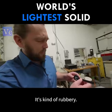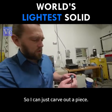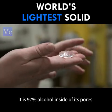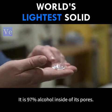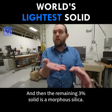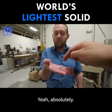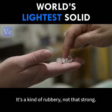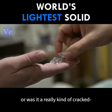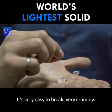It's kind of rubbery, so I can just carve out a piece. It is 97% alcohol inside of its pores, and then the remaining 3% solid is amorphous silica. Can I touch it? Yeah, absolutely. It's kind of rubbery, not that strong. So was I cracking it there, or was it already cracked? No, whoa. It's very easy to break, very crumbly.